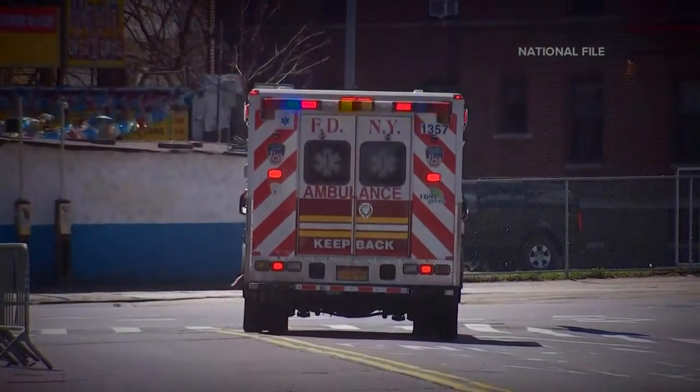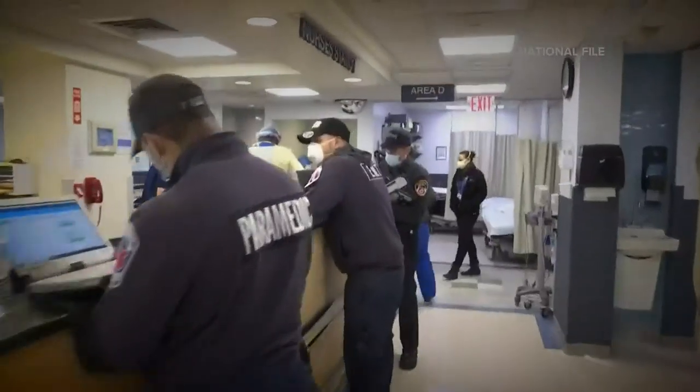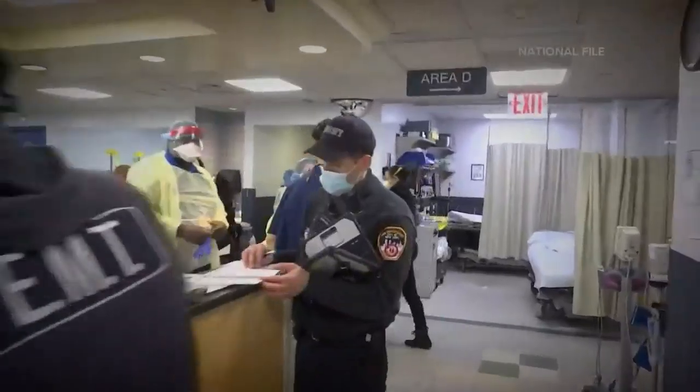Moved by images of hospital staff in New York City using trash bags because of the lack of protective gear, Mullins wanted to do his part during the COVID-19 crisis. And trying to send stuff directly to the front line so it doesn't get stuck in the backlog. That means we'll be focusing on places outside of Maine that have a more pressing need for equipment.